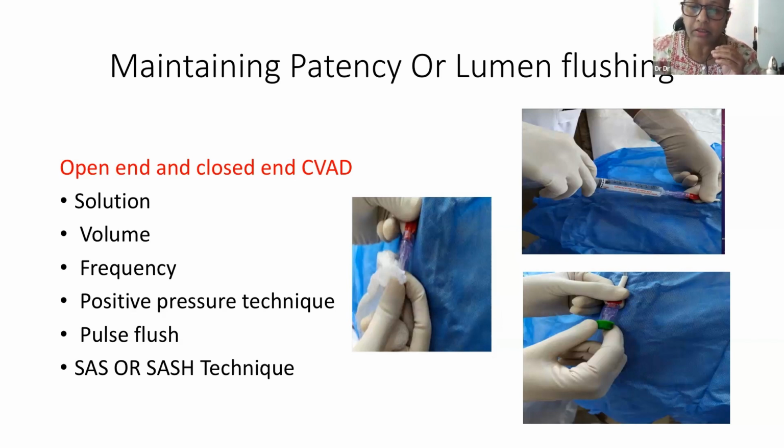Second, after administration of blood products, total parenteral nutrition, or after collection of a blood sample, you surely require pulse flushing, that is the push-pause technique. First you flush with 20 ml of normal saline, followed, if an open tip catheter is there, by heparin solution. Similarly, in between 2 drugs you have to flush with saline. If you are not flushing between drugs given one by one, precipitation will occur due to chemical reaction, and this also causes blockage. So remember all these points when you are flushing, and maintain the line properly.